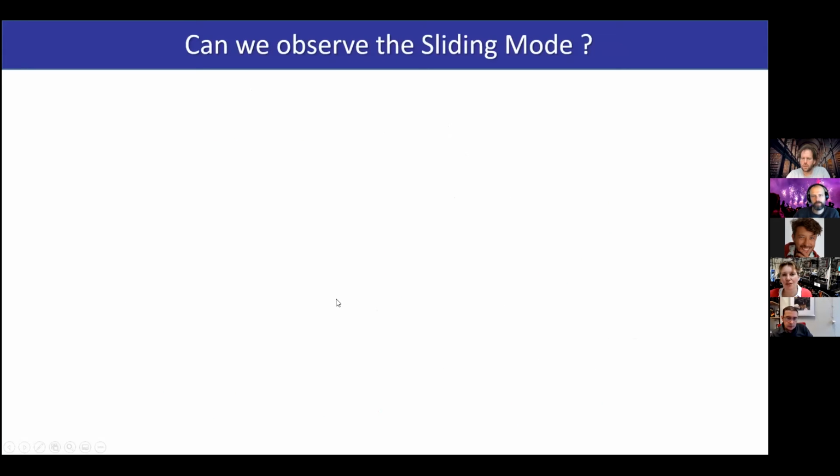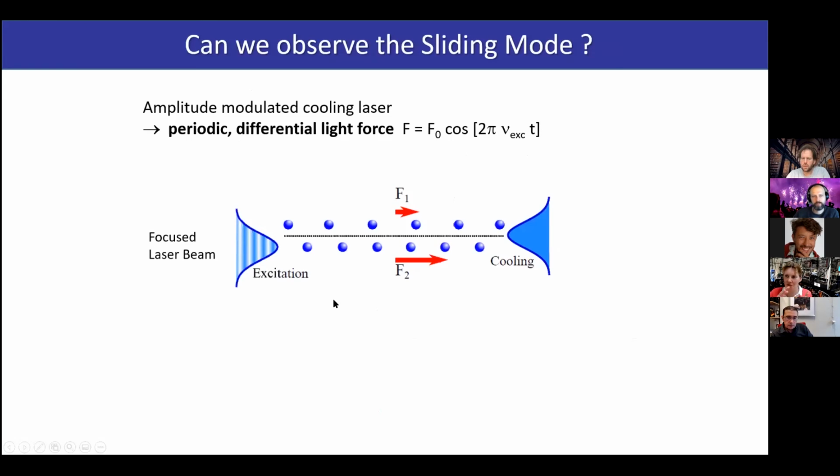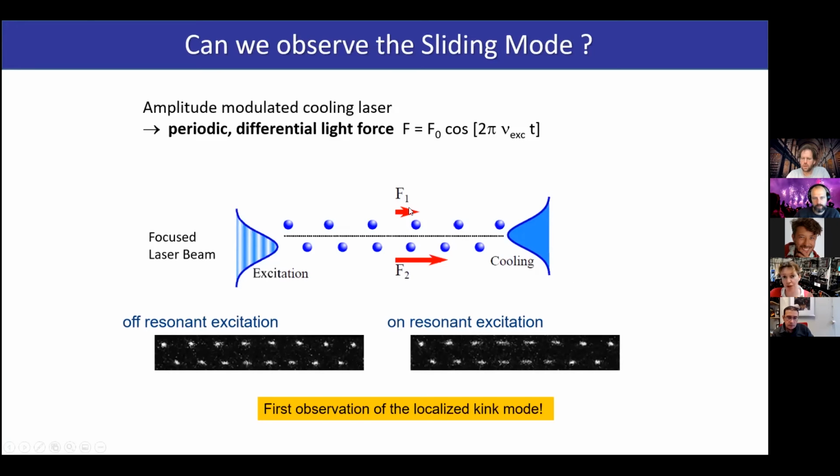We also looked for this sliding mode, so for this frictionless motion. The way we did it was we put two laser beams, focused onto the ions, one for the cooling and one a bit offset to be able to get a shear force, a differential force on the upper and the lower string. And then we modulated the intensity of the shear force to excite resonances and to search for the phonon. And this is how you see it, off resonant and resonant. Indeed, you get a signature of a resonance when you sweep your laser.